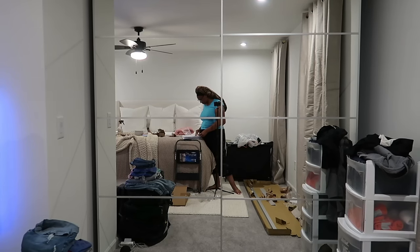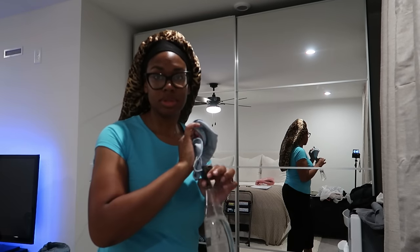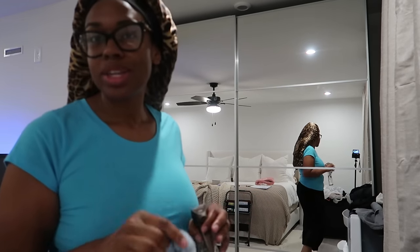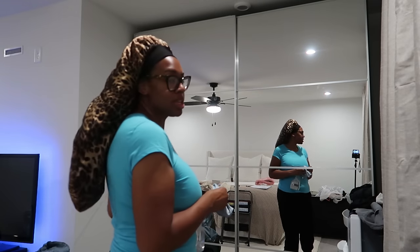Hold on. Oh my God, y'all, please excuse the rest of my room. I have a mirror now, so everything's exposed. It's all right. No judgment zones here. So I'm about to clean this mirror because I got all my fingerprints on there.